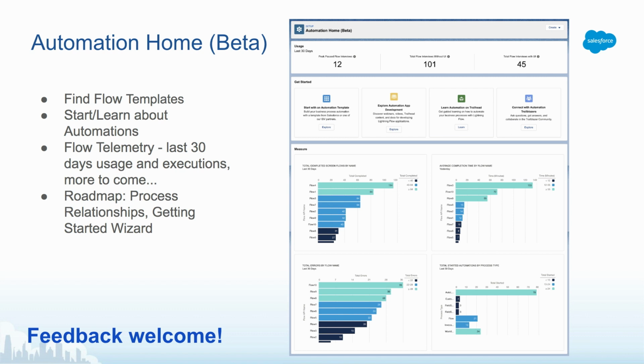So a lot of cool stuff. It is in beta. We're just introducing it. This is really an area where I'd love to hear your feedback in the community, like what would you like to see more of, and we can really plan out more of a roadmap around the features and prioritize them for this particular area.